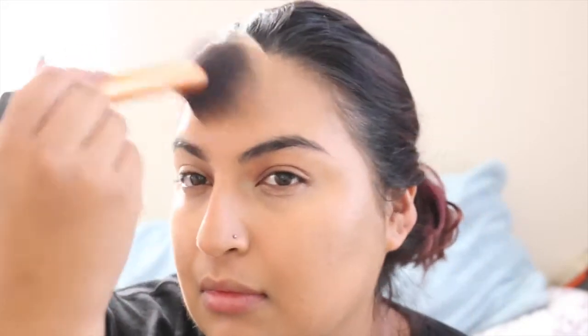Here I'm using my Bare Minerals Tinted Mineral Veil. I'm using this with a Real Techniques fluffy brush and I'm just working a small amount all over my face just to set the foundation just so nothing moves around throughout the day.